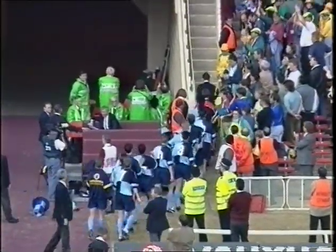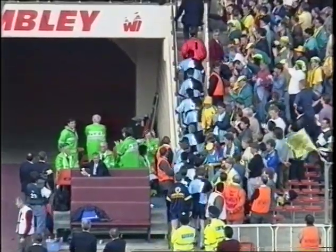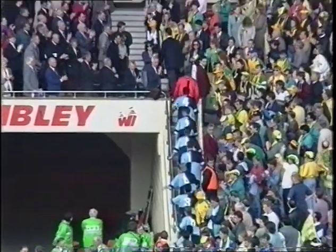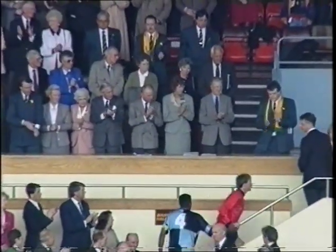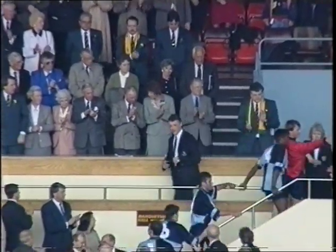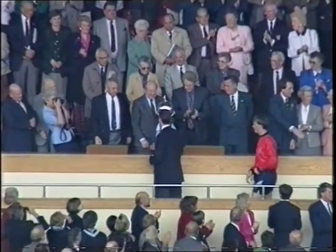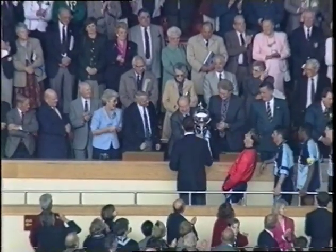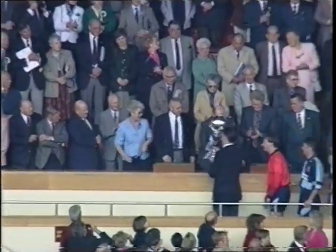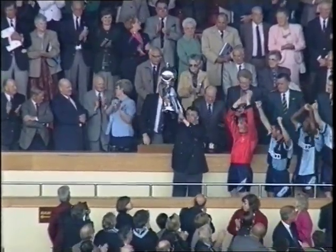But now, in a moment, Glyn Creaser leads Wycombe up to collect the FA Trophy. How appropriate it should be the popular Wycombe skipper, who but for an accident would surely have been playing today. It's a famous old trophy made of antique silver. So Bert Millichip hands it over to Glyn Creaser, and the FA Trophy belongs to Wycombe Wanderers.